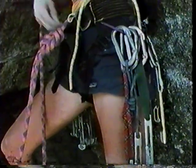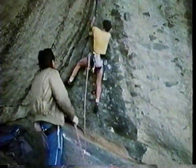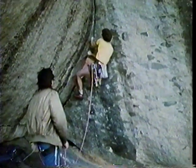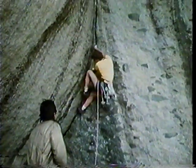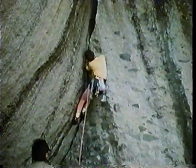He will attempt the next pitch, the spectacular route called Separate Reality. The route is rated 5-11D and is only 40 feet long. The first 20 feet are vertical and are not too difficult. However, the following 20 feet are hard and horizontal.